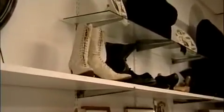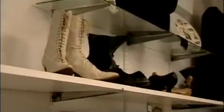High button shoes, swallow-tailed hats, high top hats. These are all from the late 1800s, early 20th century.